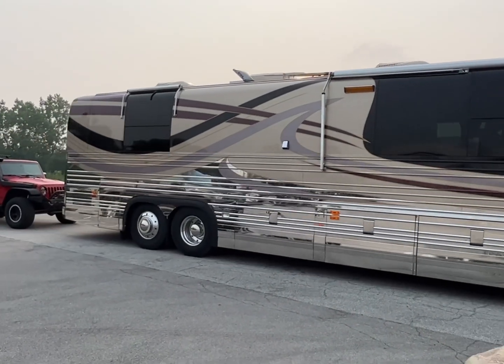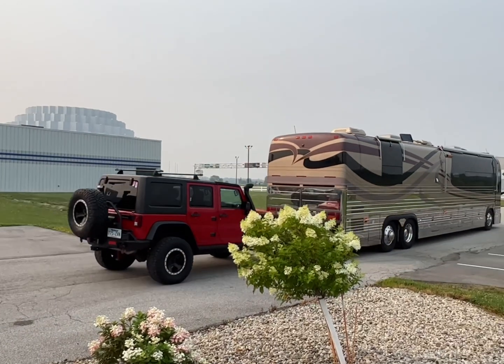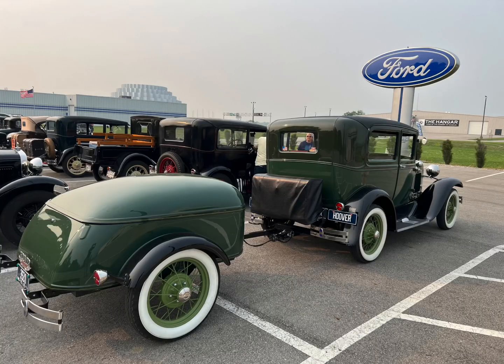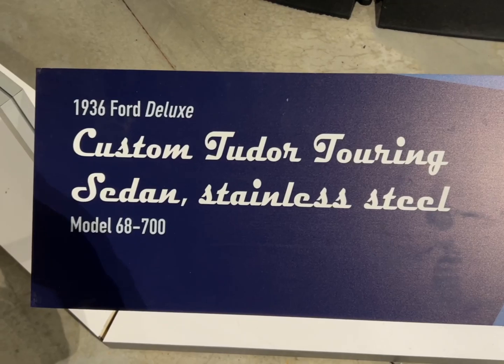This is something you don't see every day. This Jeep is pushing that big RV. I can't believe it. Little Jeep pushing a big RV. This is the only car we've seen pulling a trailer. I think it's a 1930s trailer he restored. Out front of the museum.